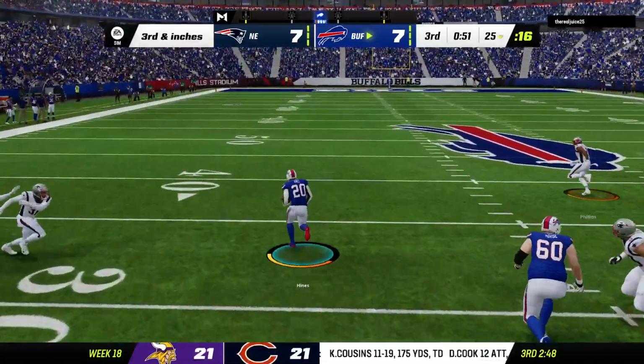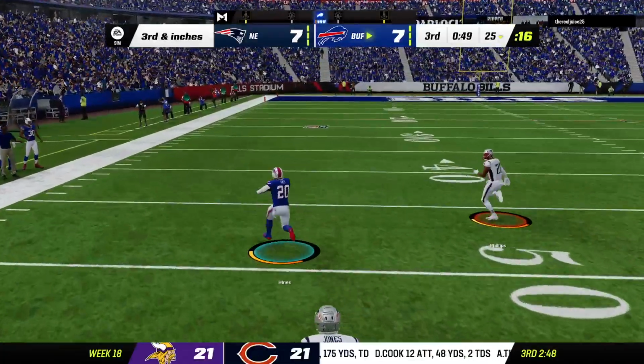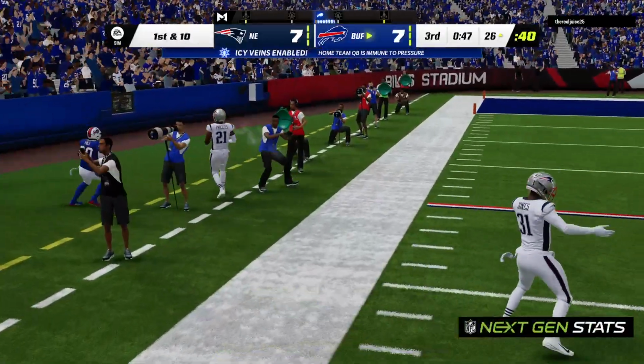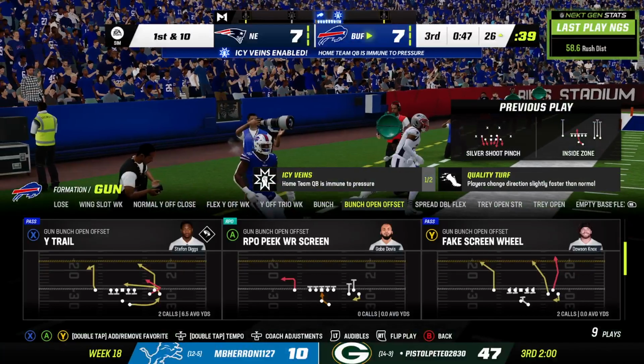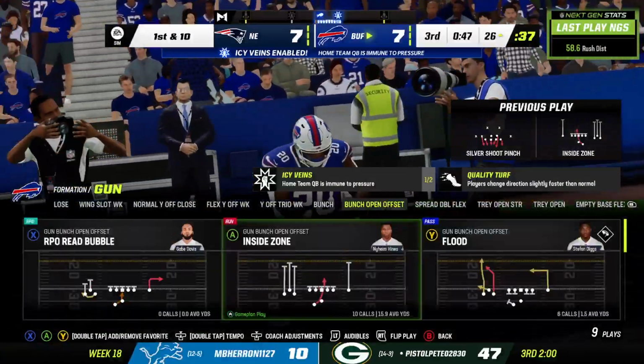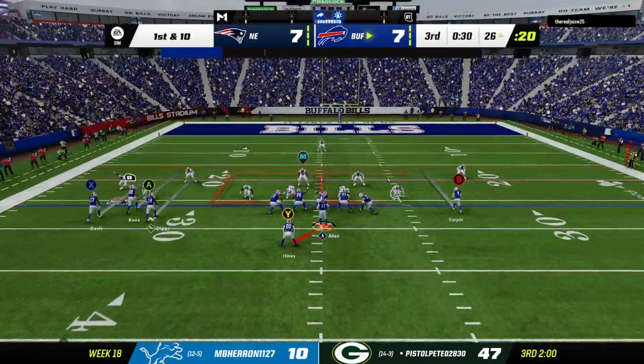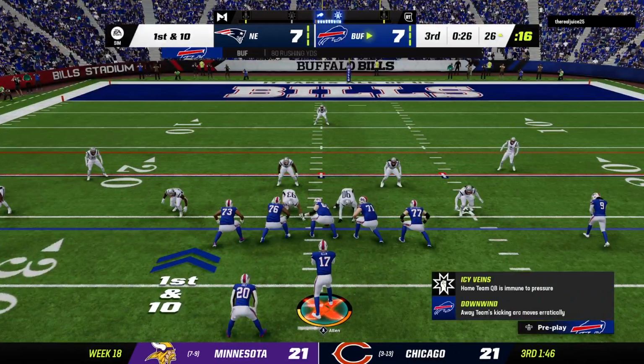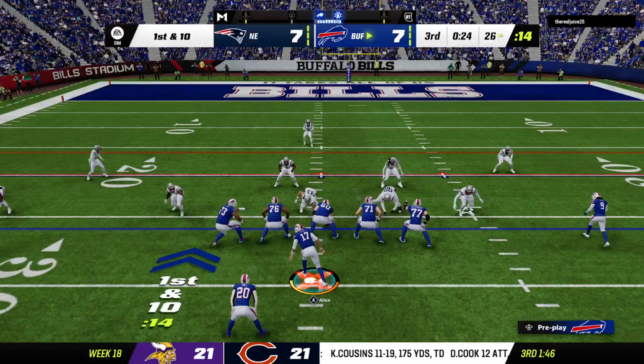This is Hines. And some room to roam now. And he is finally forced out of bounds inside the 30-yard line. 52 yards rushing for him now. He's carried the ball just 5 times. So now the big play has him all the way inside the 30, 1st and 10.